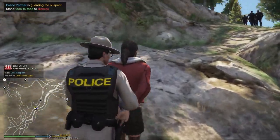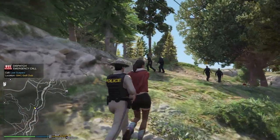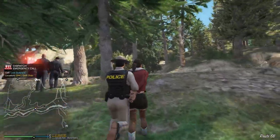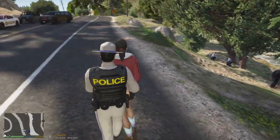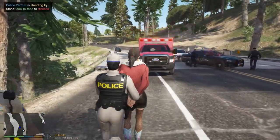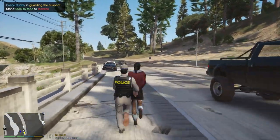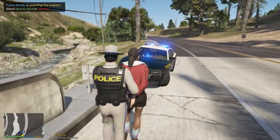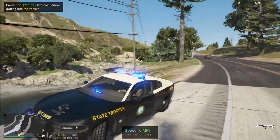A suspect on the run. Units respond code 2. Whoa, that's crazy. We got one down and one in custody. Where's our car? Over here. Whoop. Poor Charger.